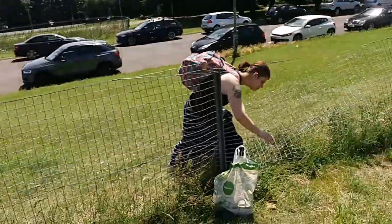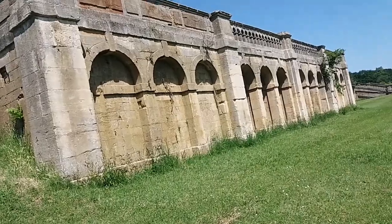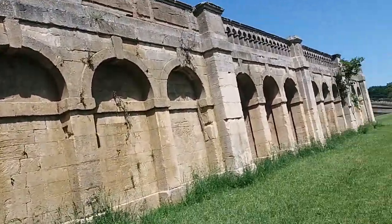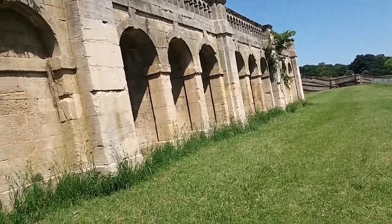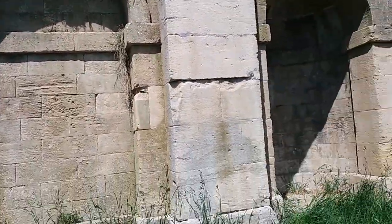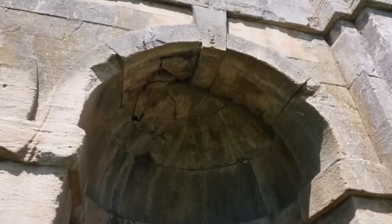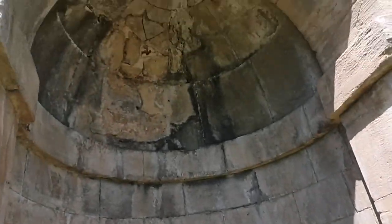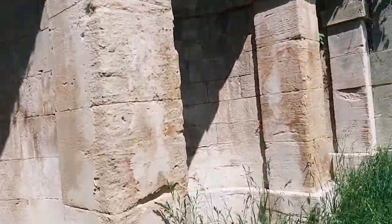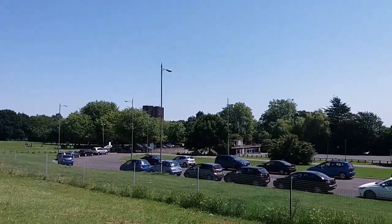So we found a hole in the fence and we're in. Let's go and have a closer look at these now. Very tall. So we think the Victorians built all this when they did the Crystal Palace, do we? Can we get back out? Yeah, I think so.